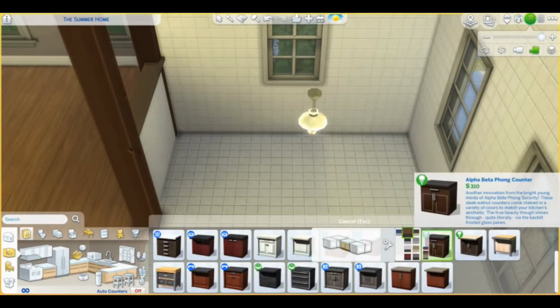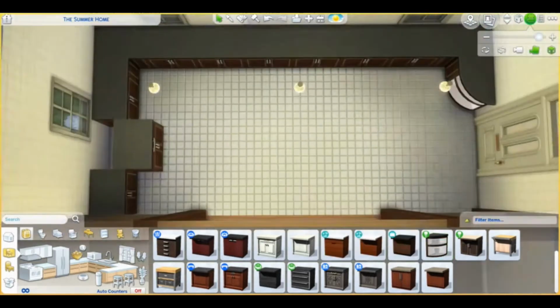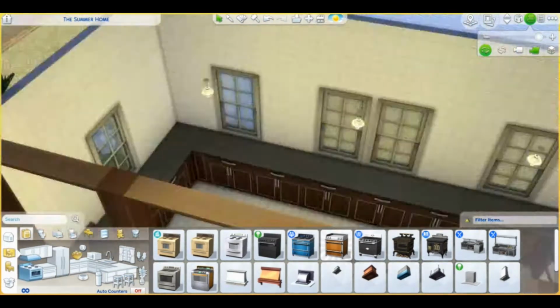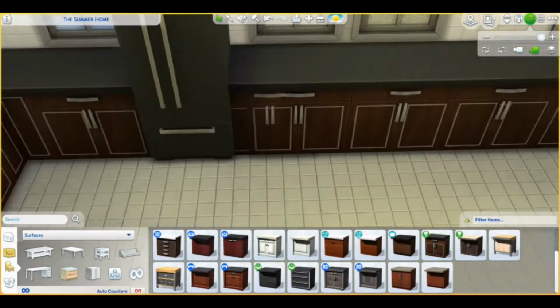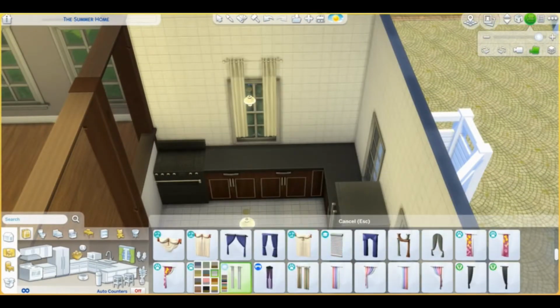If you are not familiar, I am the plant lady. I have plants everywhere in real life and in The Sims. The only places I don't usually put plants in is kids' bedrooms. Except for that, we have plants everywhere. So that comes in the color scheme as well.